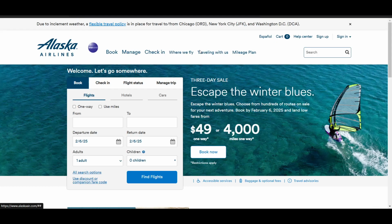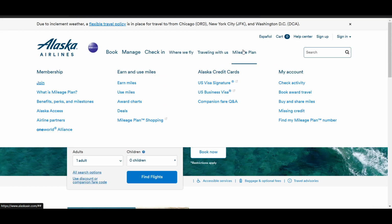Now here, that is a really easy thing. So if you just go to the Mileage Plan here, you will just get it here, right? And here you need a credit card. The Alaska Airlines Visa credit card provides bonus miles and benefits. For example, the Alaska Airlines Visa Business Card earns 3 miles per dollar spent on eligible Alaska Airlines purchases.